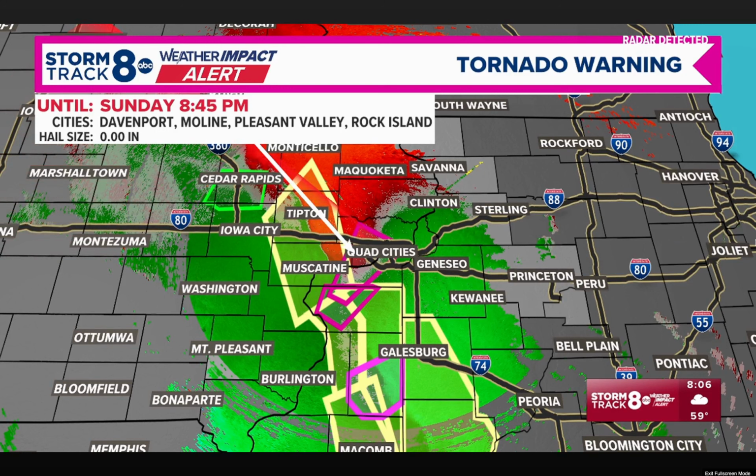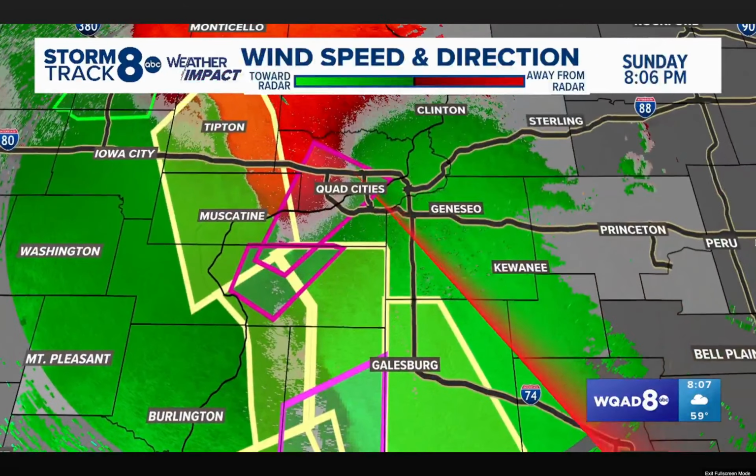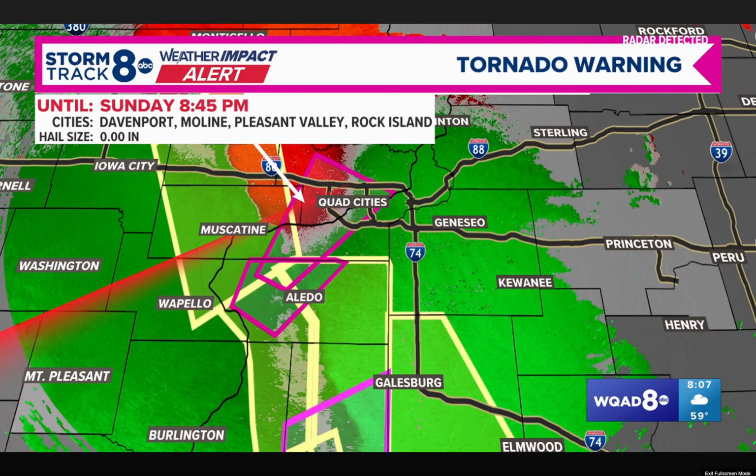Hopefully you have your phone with you. We are also on our Storm Track 8 app. You can be interactive with the app itself to actually show where you are in relationship to the storm itself. So that's a very handy tool to have, especially in your safe place. There is that possibility we could be talking about maybe some power outages that may happen within this line itself. We haven't had any reports as of yet. Hopefully we'll get that from the news department if we are getting any power outages as well.